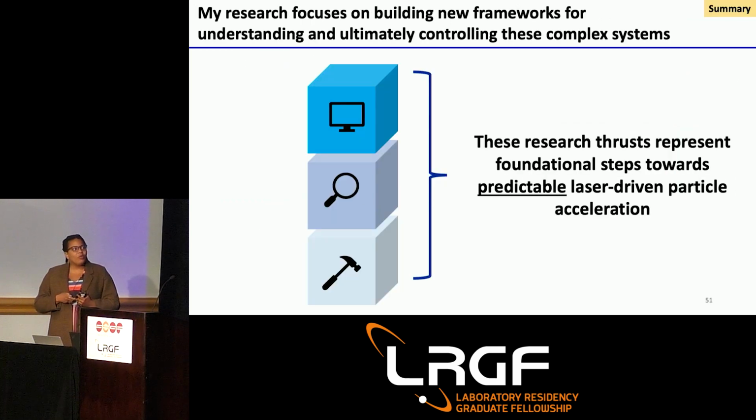And with that, I'm coming to the conclusion that these 3 building blocks have been forming over both these 2.5 residencies and the postdoc. And they represent a foundational step towards tunable laser-driven sources.